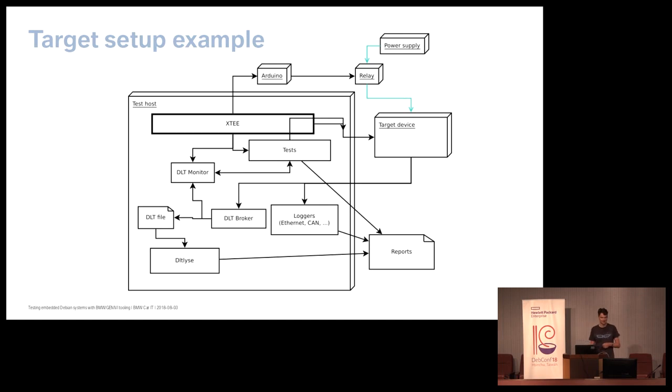Here is an example target setup that we have. We have a target device and a test host. The idea is that the target device is fully isolated from the rest of the world. It only communicates with the test host through Ethernet, CAN, serial, whatever else is there. And then the test host decides if it wants to forward whatever requests the device makes. So if your device, for example, connects to a service to get information about updates, you can intercept that from tests and provide fake update information to test that kind of functionality.